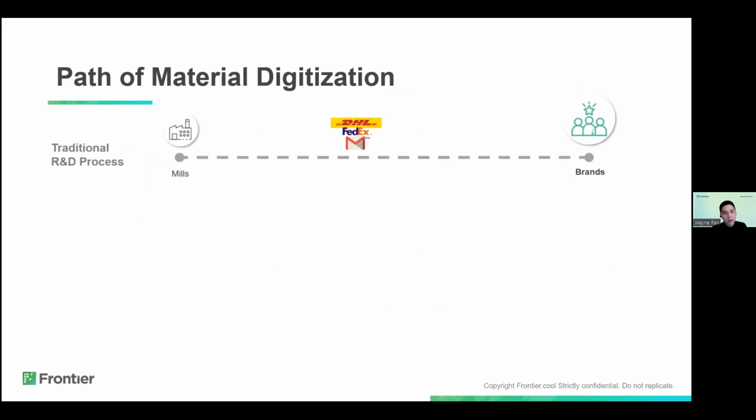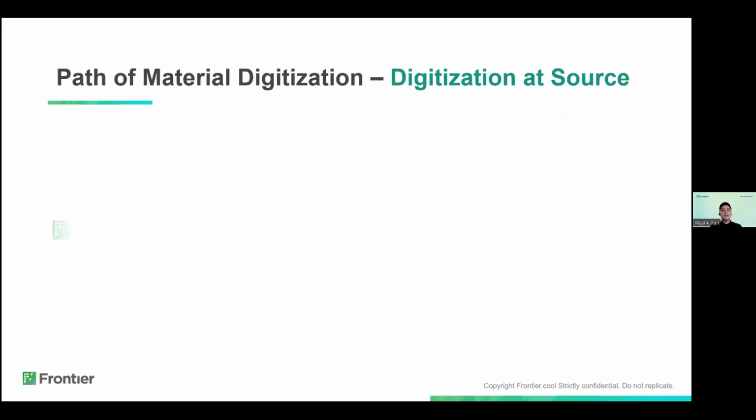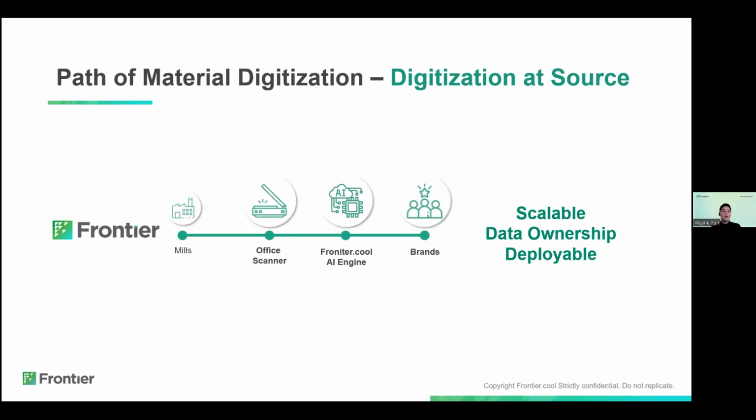So let's take a deeper look into the path of material digitization. On the left-hand side, you see a lot of fabric mills and manufacturers. Historically and conventionally, these mills FedEx their physical products to the brands. And then the most common digital production process is that instead of sending to the brands, you send it to a regional scanning center. Luckily for some of the brands and retailers, they have that set up in-house, so you send it to them. But then again, it's always a process that's bottlenecked by location and hardware.